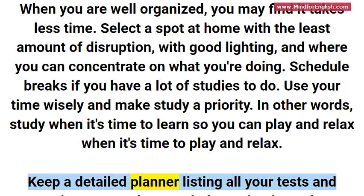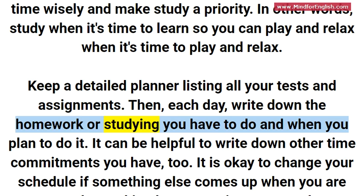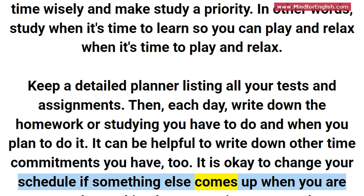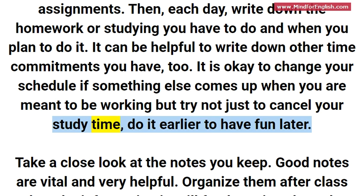Keep a detailed planner listing all your tests and assignments. Then, each day, write down the homework or studying you have to do and when you plan to do it. It can be helpful to write down other time commitments you have, too. It is okay to change your schedule if something else comes up when you are meant to be working, but try not just to cancel your study time. Do it earlier to have fun later.